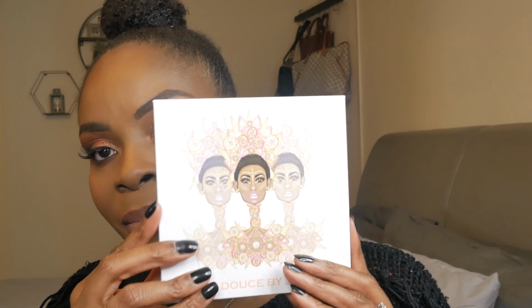Next we have the Douce, and she looks like that on the outside. I think it's Douce. Pretty sure it's Douce. And the packaging is gorgeous. I mean, look at that. I'm not sure if you can see it, it kind of shifts, it's just about picking it up. But the inside, it looks like this.